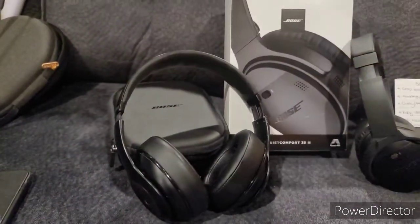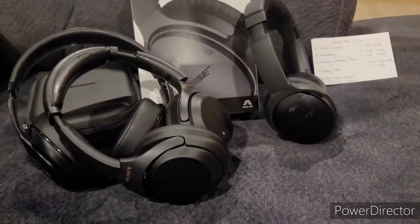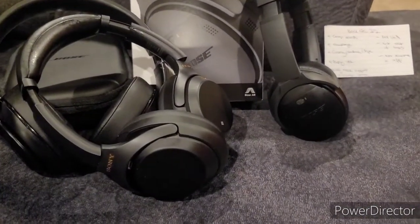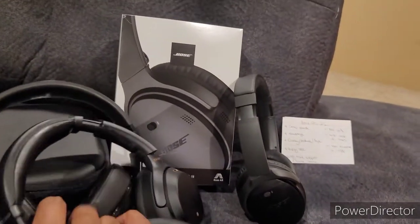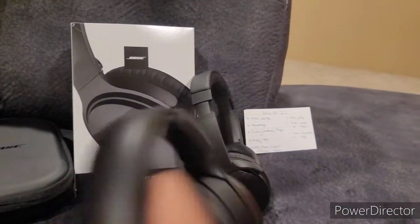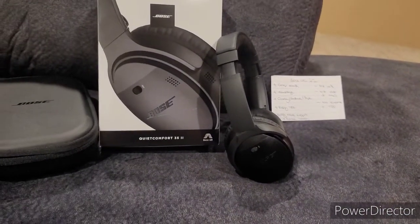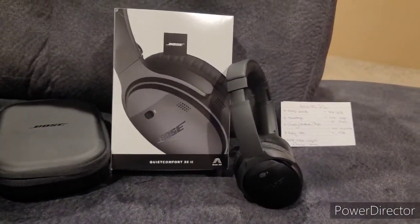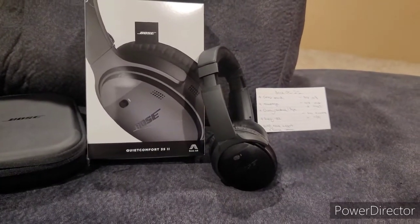So you've got Beats, very bass heavy. The Sony, which has some punch, but it's not super punchy. And then you have Bose, which is probably going to leave you a little to be desired on the bass side of things. So yeah, I would recommend it. But again, if you love bass, don't do it. Don't do it to yourself. But it's a really good headphone.